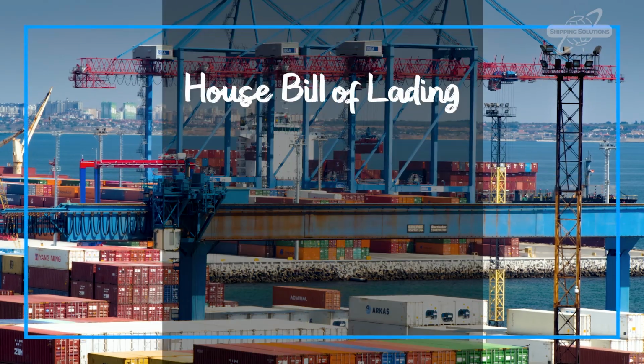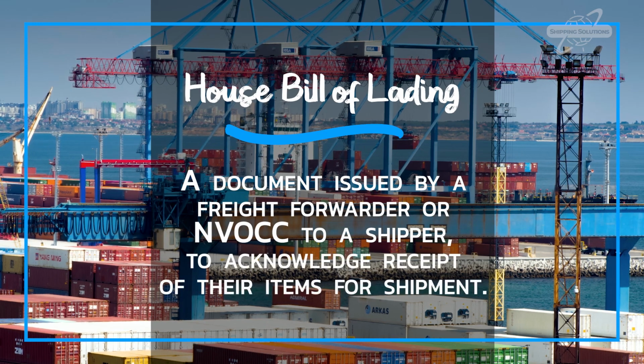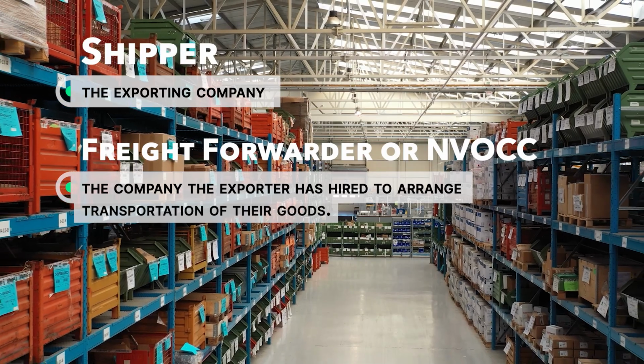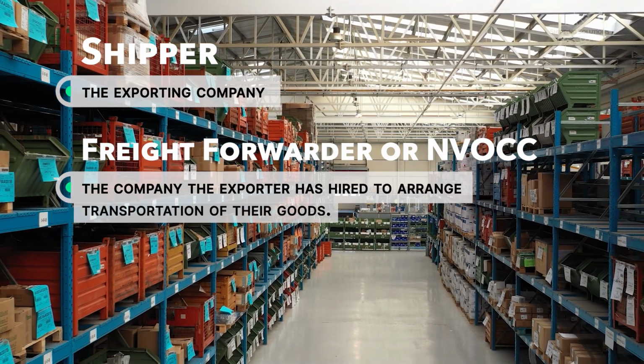A house bill of lading is a document issued by a freight forwarder or a non-vessel operating common carrier to a shipper to acknowledge receipt of their items for shipment. The shipper is the exporting company. The freight forwarder or the NVOCC is the company the exporter has hired to arrange transportation of their goods.